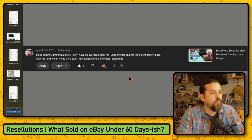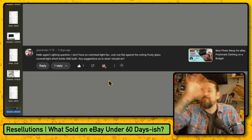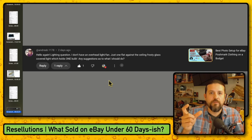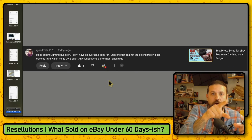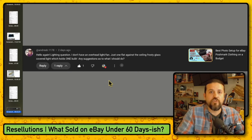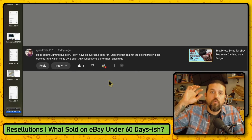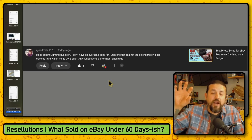She says, just one flat against the ceiling, frosty glass covered light, which holds one bulb. Any suggestions as to what I should do? Yes. I told her, you take off the cover and then they sell these splitters for light bulbs. The splitter goes into where the light bulb goes and it just splits it so you can put two. Now you have to watch out for wattage, what you're able to put into that socket, to make sure that you don't burn your house down.